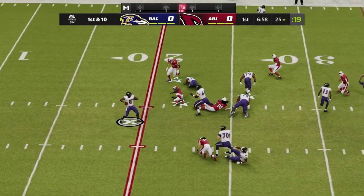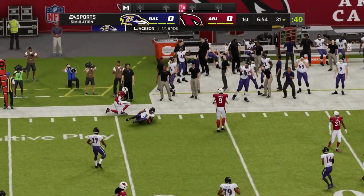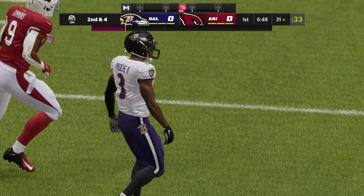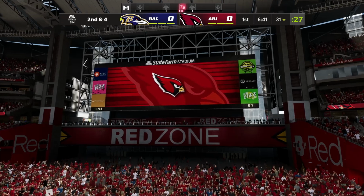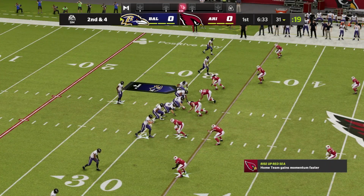Jackson on first down. That's into the hands of Prochet. He'll be dropped after a gain of about 6 across the 30 to the 31. They'll come up now 2nd and 4 from the 31.